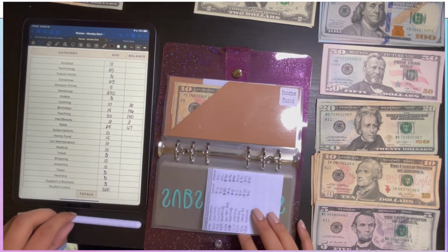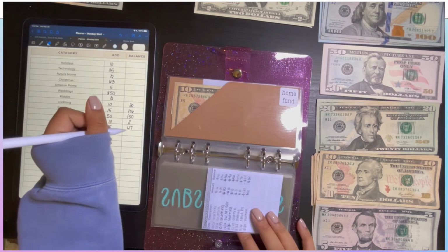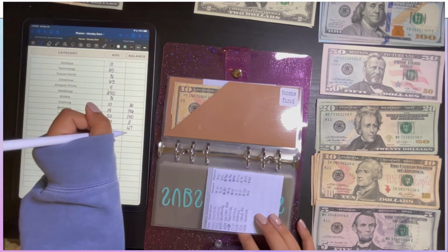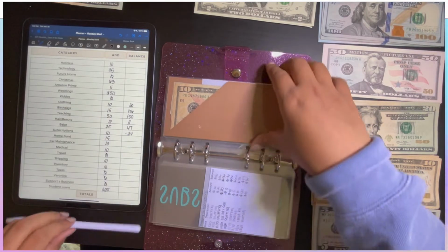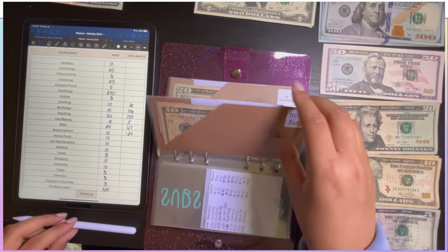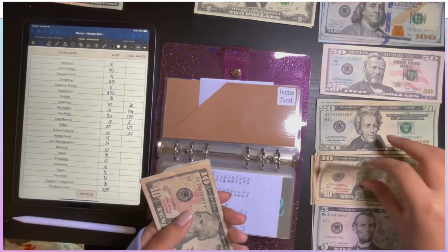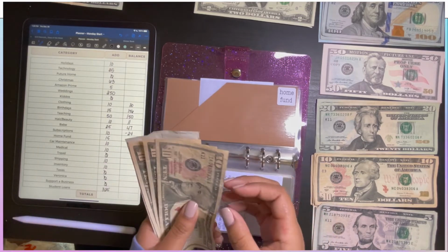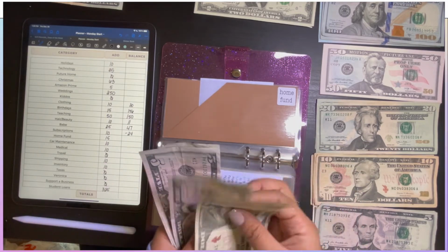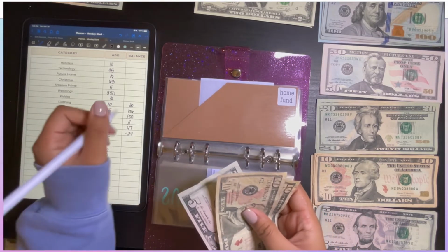Subscriptions is getting $10, which means it's getting nothing. So it is at negative 24 now, which is great. Home Fund is next, and that's getting $15. So we have 10, 20, 30, 40, 45, 50, 55 in Home Fund.